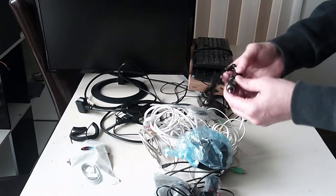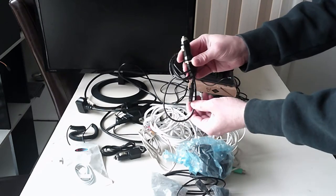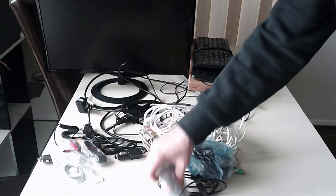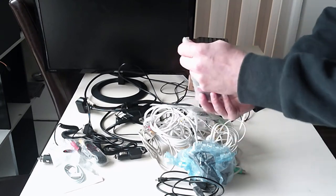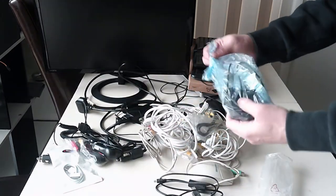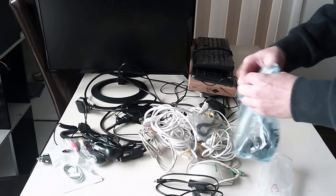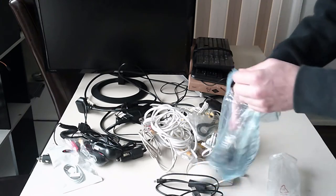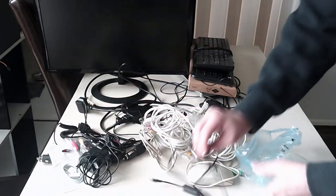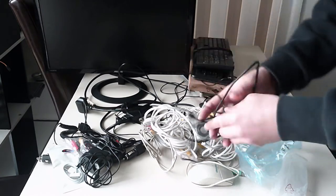Interesting. Another kind of car charger. Another car charger. It's always handy. I think these are like audio inputs and outputs. Another car. This guy, I don't know, he likes the car charger. USB charger, they're still around these days, so we can use that. That's a funny connection. I do not know what that is.